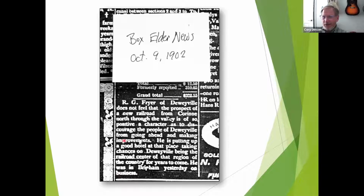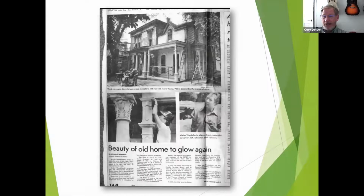So this is one type of information you can find that's very useful and was useful for the research of this property. Again, and then there's these general interest type. This is for the Fred Meyer house, actually up in the avenues, talking about restoring that one. So there's different types of articles you can get from newspapers. We'll talk a little bit more about obituaries in a minute, which are found in newspapers.